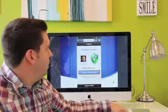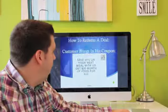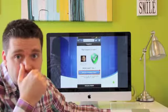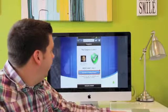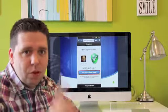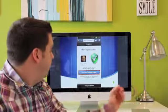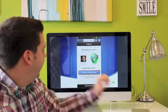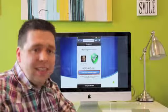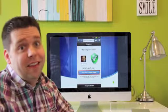And this is what shows up when you scan the QR code, Mr. Business Owner. This is what shows up on the customer's phone. It brings up a screen like this. It says the coupon is valid. The coupon can only be used once. So on your phone you click the button that says click here to redeem the coupon, and that's it. The coupon is dead, pretty much.